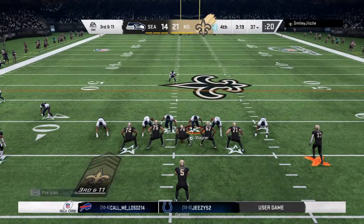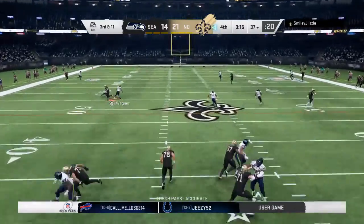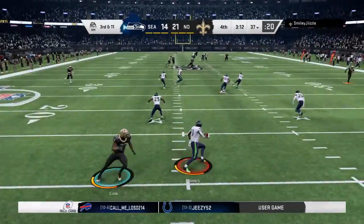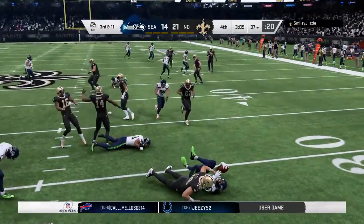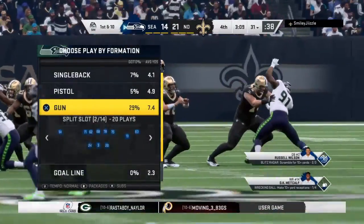Mike's 50. Out of the shotgun, here's Darnold. Going up top. Now look at this. They get the turnover they needed. It's intercepted. Trey Flowers picks it. And the return here will go to the 31-yard line.